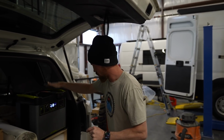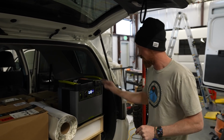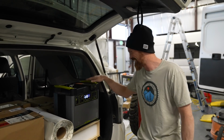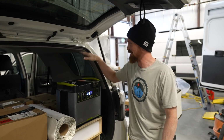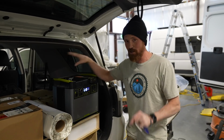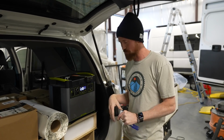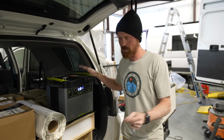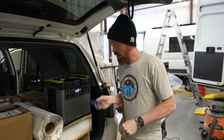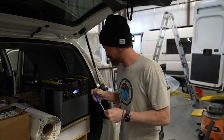Now I'm trying to get this little accessory kit that actually bolts onto the Goal Zero Yeti here. And this actually makes it so that you can charge the Goal Zero Yeti off of the car's alternator while you're driving. It's basically like a DC to DC charger that a lot of people are familiar with, but this is a kit that Goal Zero makes. So we're getting this thing installed here, and then I'm gonna try and run the wires, and hopefully it doesn't prove to be a huge pain in the butt.